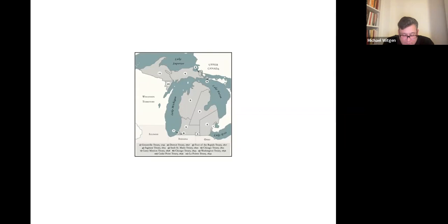This map shows the creation of Michigan carved out of the Indigenous territory that Anishinaabe called Anishinaabewake through a series of 11 treaties that systematically stripped the territory, except for small reservations in each tribal community, and transferred that territory to the public domain of the United States.